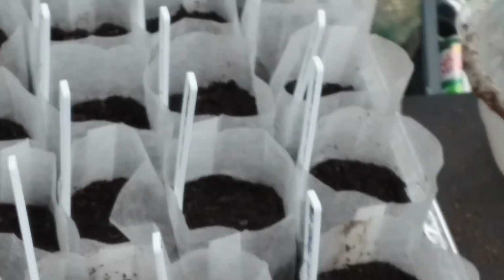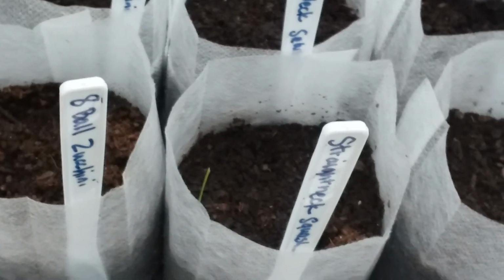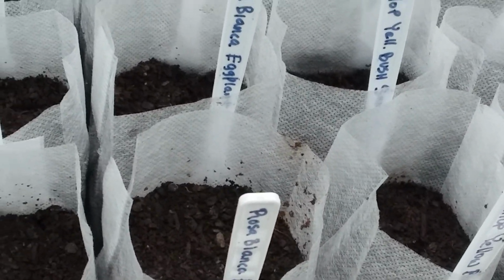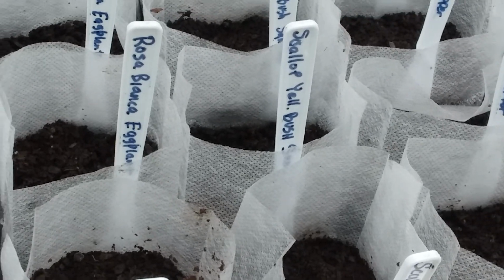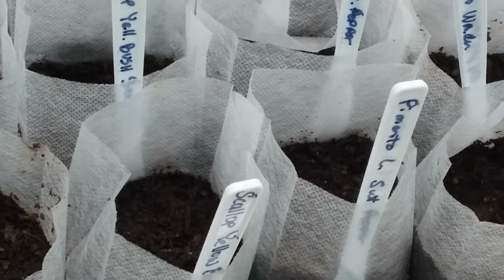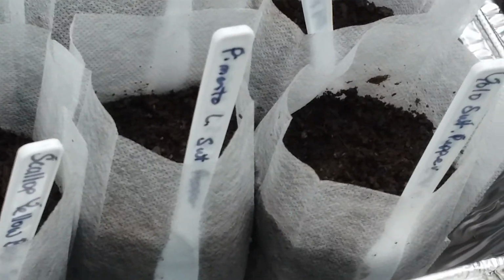These I got planted the other day. It's some 8-ball zucchini, some straight neck squash, some Rosa Blanca eggplant. Tried eggplant for the first time day before yesterday. I liked it better raw than I did cooked. So I think that's something I'm going to be happy that I decided to grow.